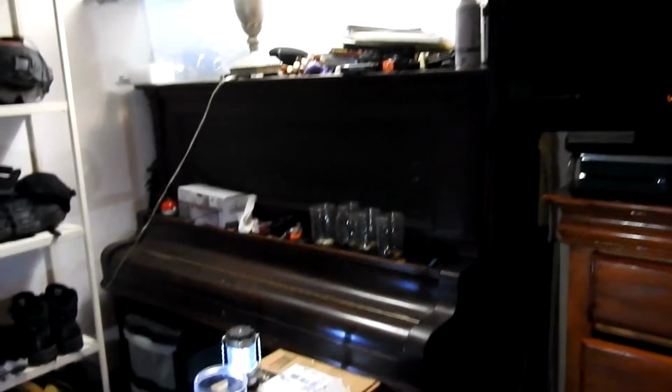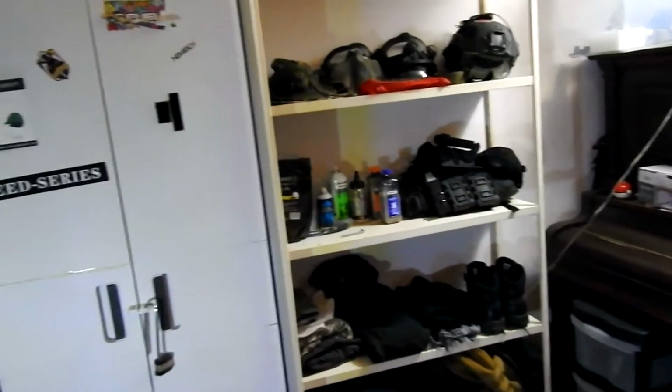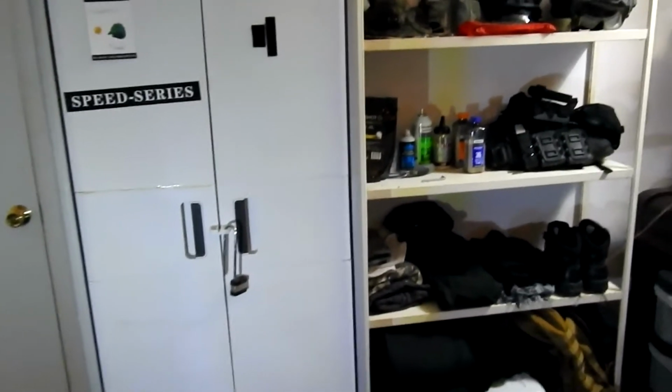I recently just put my Airsoft stuff in my bedroom because I don't really have the space for it, because there's a piano in here. It's better than keeping it in the closet where it was, and at least this way I can lock my door and keep them double safe. So let's first start off with equipment over here, and I'm using some lanterns as additional light because I don't have any lighting equipment set up in here.